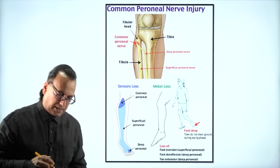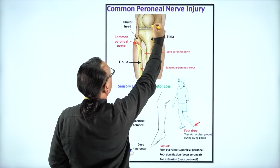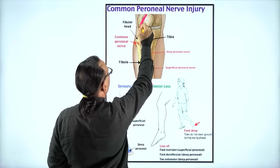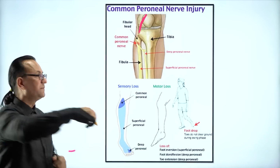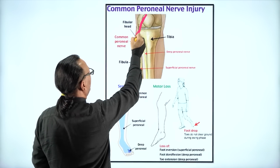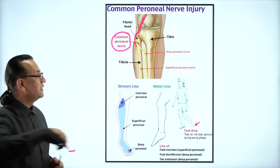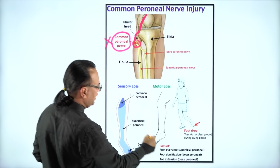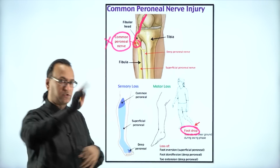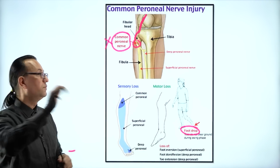So, where is the lesion? See, the sciatic nerve is giving us the common peroneal nerve behind the knee joint. It is called common because it is further going to divide into two, superficial and deep branches. Related to the neck of fibula, if it is damaged, there will be a problem called foot drop, loss of dorsiflexion, an L5 problem, L5 root value.